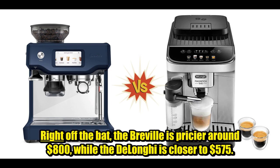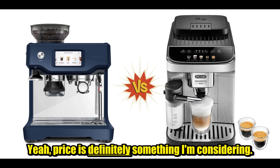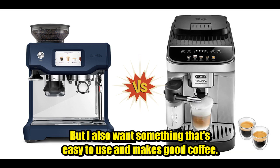Okay, let's dive in. Right off the bat, the Breville is pricier, around $800, while the De'Longhi is closer to $575. Is price a big factor for you? Yeah, price is definitely something I'm considering, but I also want something that's easy to use and makes good coffee.